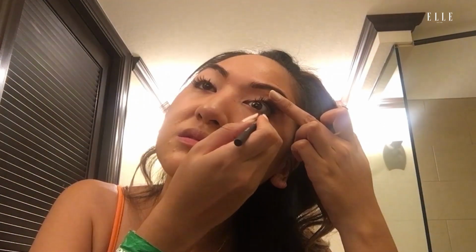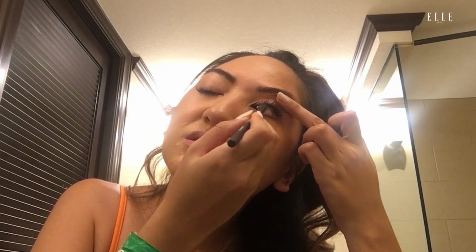I'm using the Sephora Collection 10-Hour Wear Perfection Foundation. For the next thing I'm going to wear, it's the Urban Decay 24/7 Glide On Pencil. I'm also using another shade of the 24/7 Glide On Pencil. It's in Gold Mine. I'm just going to put that on the top lash line.